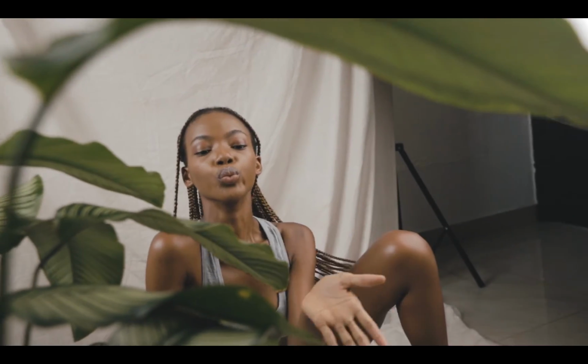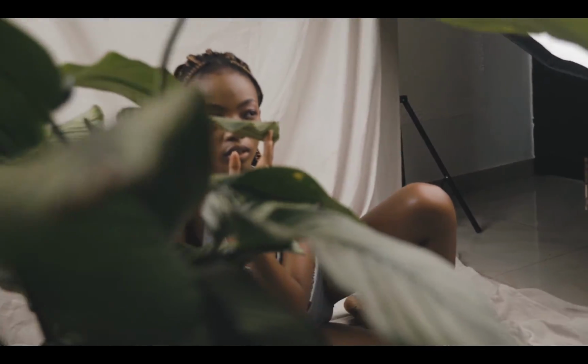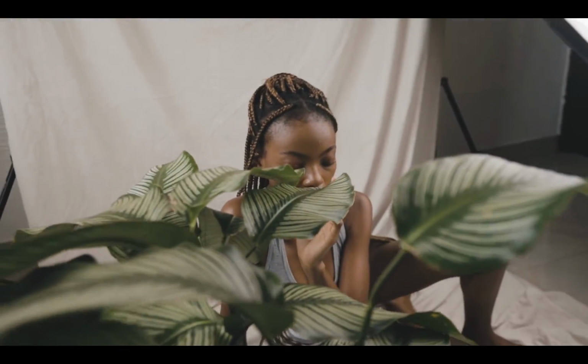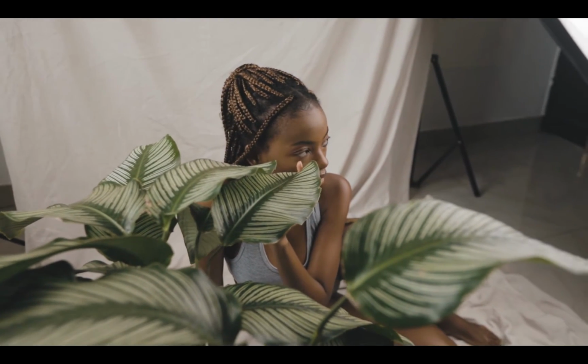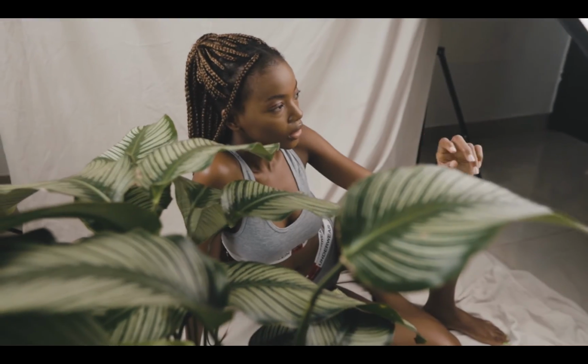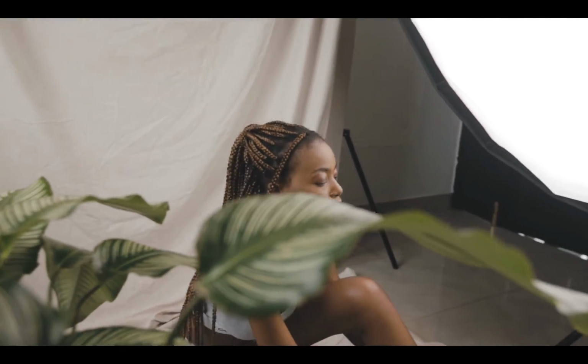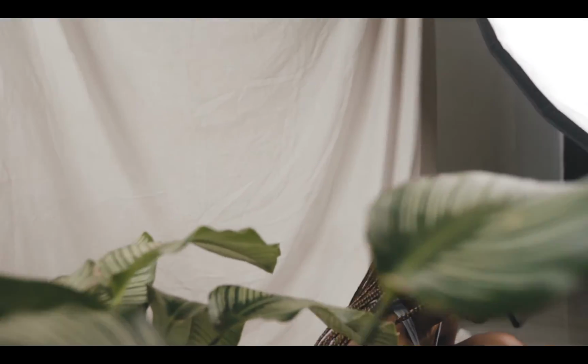I want to add the plant to the shot. Well, let's see what I can do with this. Let's look into the light. Great. Let me change the lens to the 100. Then I'll grab some beauty from that.